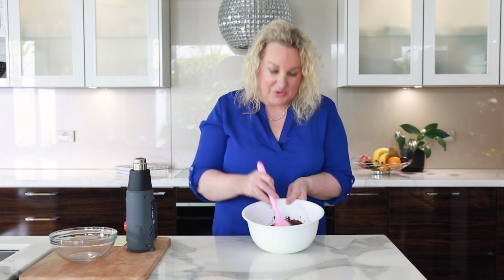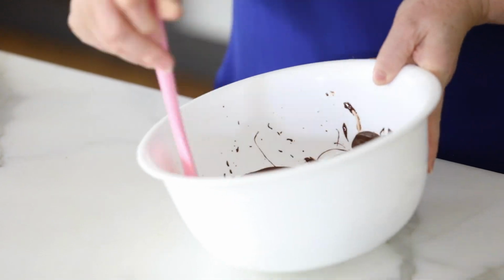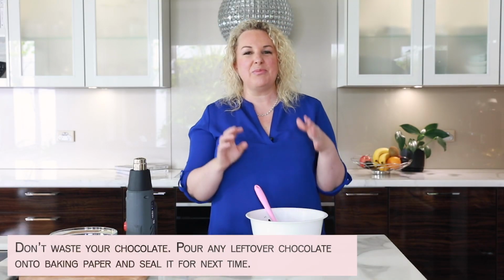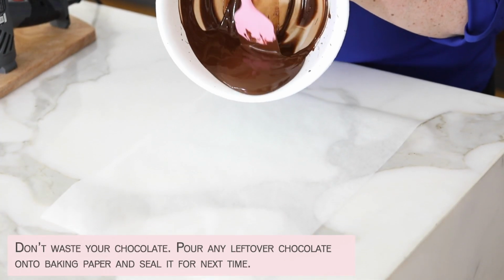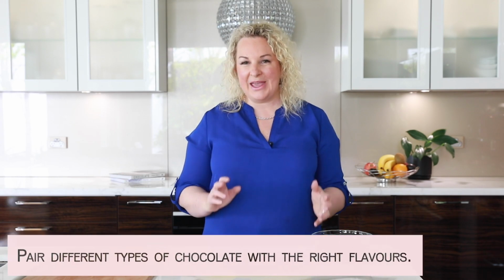You can see this is a quick and efficient way of also melting the chocolate. Now, if you have any leftover chocolate from what you're creating, you can simply pour the chocolate out onto some baking paper, then wrap it tightly to seal it, and then it's ready to use for the next time you're creating something with chocolate.